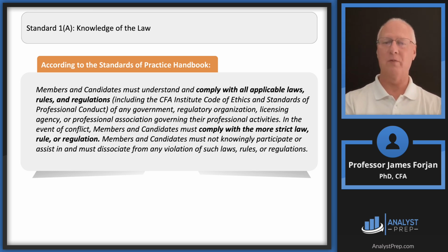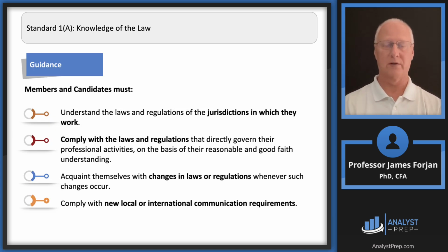But notice what we put in bolded down there. This seems to be like popular questions here. Make sure that you comply with the more strict law. Now, we're going to learn about all of these rules and regulations inside of the CFA Institute world. But there are possibilities out there where some governments have laws or rules or regulations that are more strict. Make sure you follow the more strict.